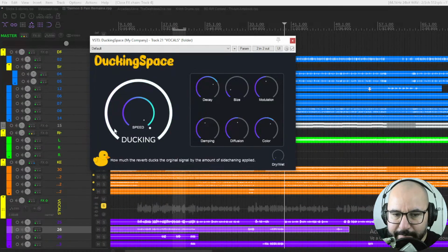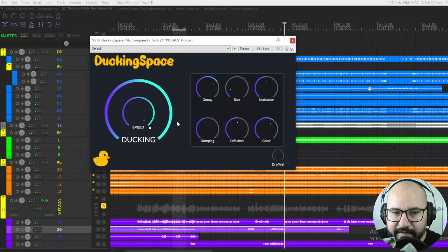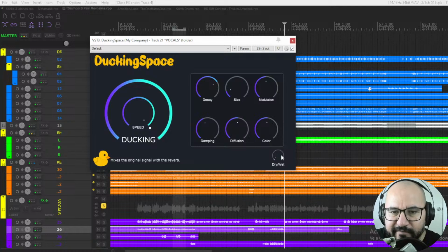And it says by the amount of the side chaining applied. This one, the speed is for higher values of attack and release. And then we have decay, right? We have the size of the reverb, create a larger size of virtual space. Modulation, right? It's pitch modulation. And also we have damping, we have diffusion, and we have color to brighten or darken the sound, right? Middle position is neutral, it says here. And we finally have a dry wet, right?